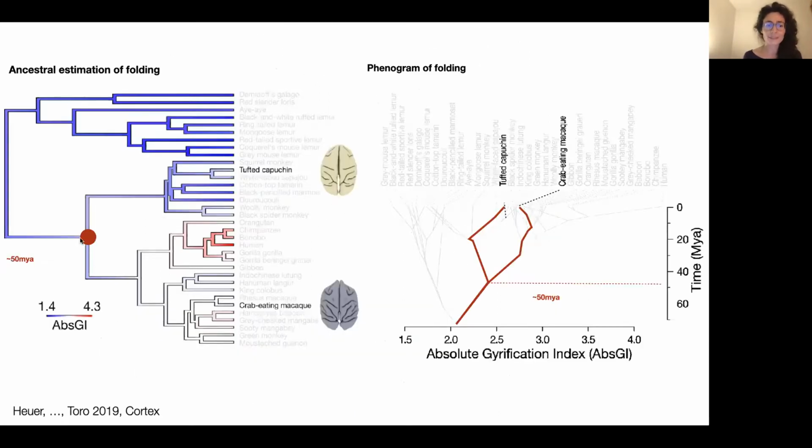So that's very interesting because the common ancestor of capuchins and crab-eating macaques has been estimated to have a small and smooth brain. So from that lissencephalic ancestor, they both derived a very large brain with a very similar folding pattern. And so we see that one species got there by increasing brain volume and the other by decreasing brain volume, so that they end up with a similar brain volume.